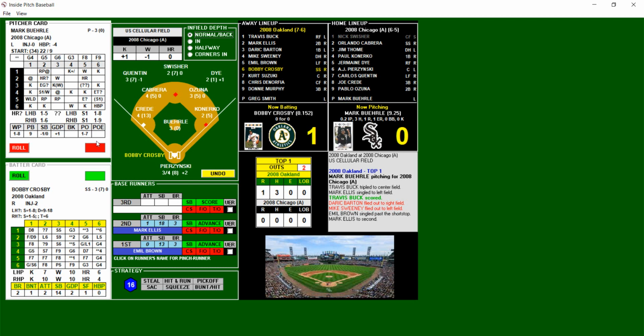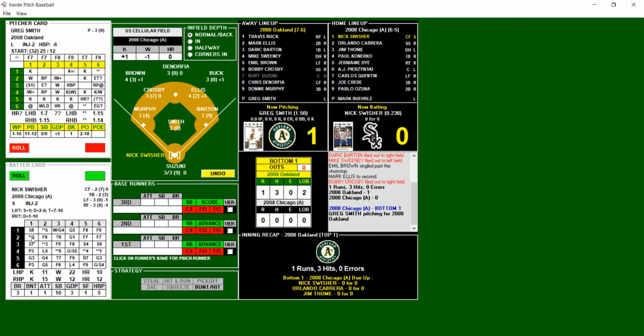Bobby Crosby up. He's batting .152. Strategy rolls a 16. 1-5. That's going to be a wild pitch on an 18. That is outside of the range. It'll be a 1 through 8 for a wild pitch, a 9 on a passed ball. Nothing happens there. 1-2. That is going to be a fly ball out there to Dye. And that will retire the side. 1 run, 3 hits, no errors, and 2 left on for the A's.